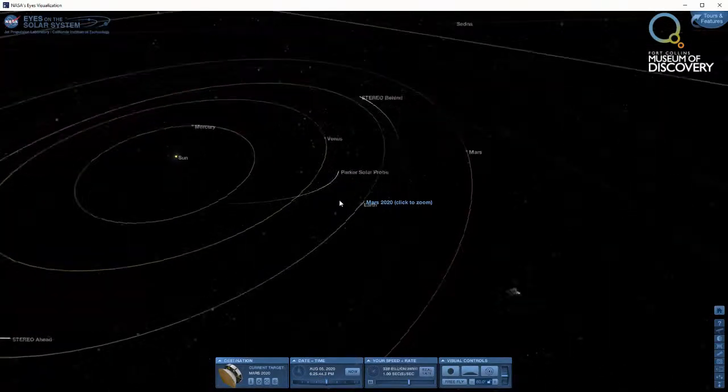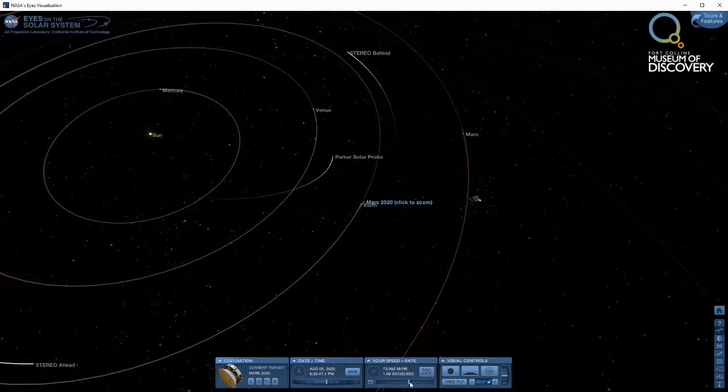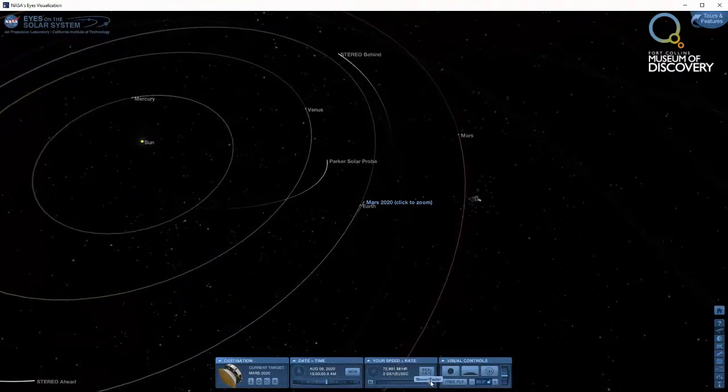So we can actually follow along here if we want to. We can speed up time and follow along with the Perseverance Mars 2020 mission on its approach to Mars.